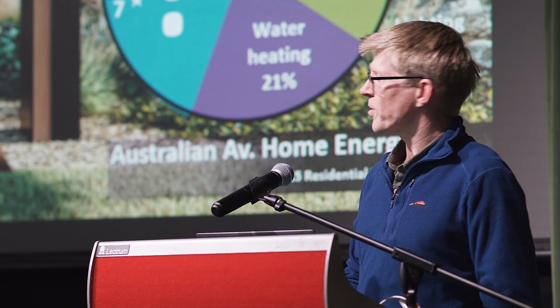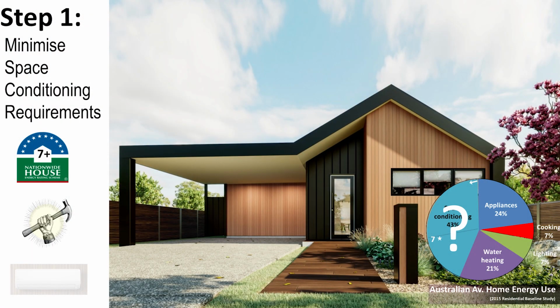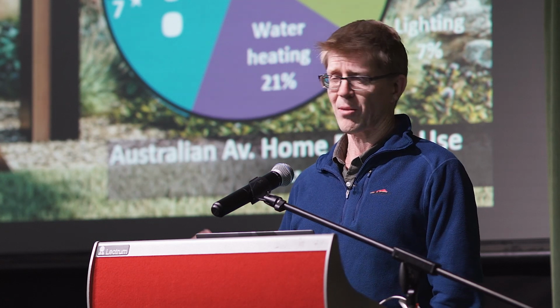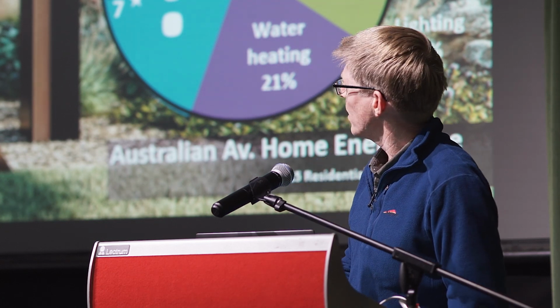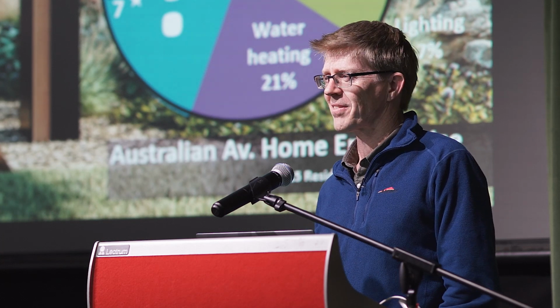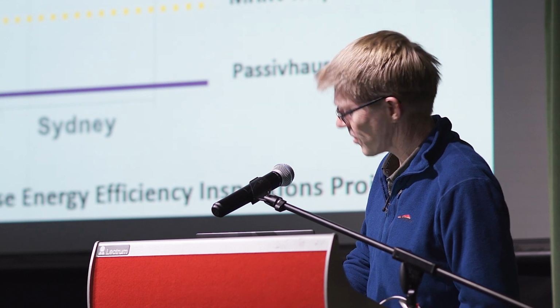How the house performs on the ground depends on another thing. It depends on build quality. And build quality depends on builders knowing and understanding what the assumptions are that the NatHERS system makes as far as build quality, and how to build to those assumptions. And unfortunately, builders were never taught any of this, so typically they don't know, unless they have educated themselves.